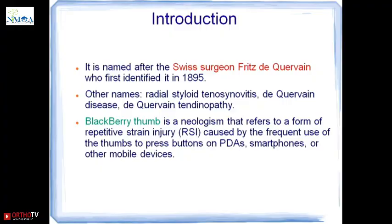It is basically a group of disorders now known as RSIs, or repetitive stress injuries, which have come into vogue because of this IT profession. People spending a lot of time doing the same repetitive activity, causing micro injuries, leading to a variety of situations like carpal tunnel, De Quervain's, tennis elbow, and so on and so forth.